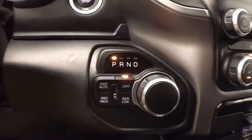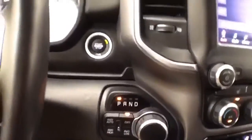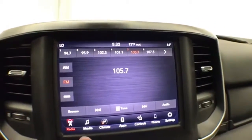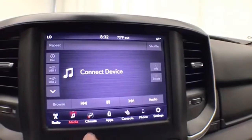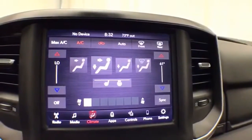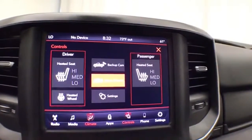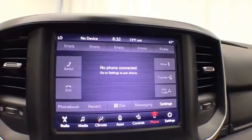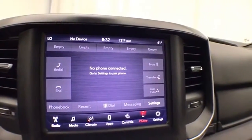8-speed automatic transmission with rotary dial shifter, shift on the fly 4-wheel drive with auto setting, very large 8.4-inch touchscreen infotainment system for radio. It's also satellite radio capable. You can connect various media devices, dual zone automatic temperature control to make sure everyone's comfortable, along with heated seats as well as heated steering wheel. Bluetooth connectivity for hands-free phone use or to connect other Bluetooth enabled devices. Great for wireless music streaming.